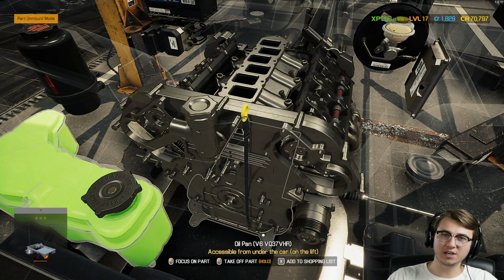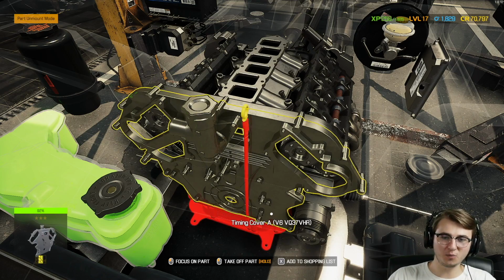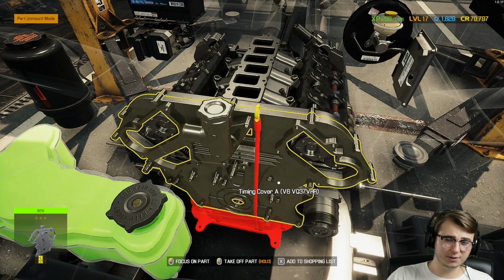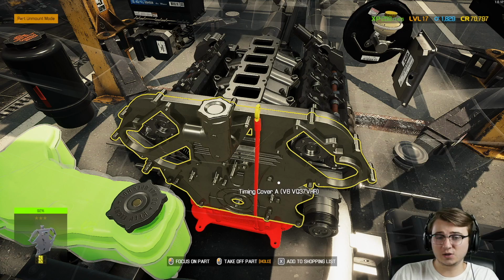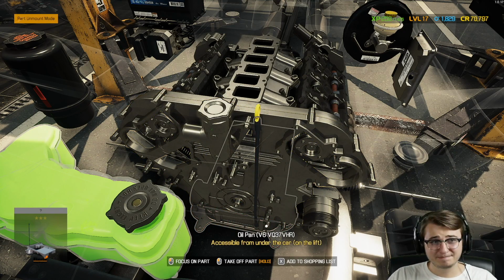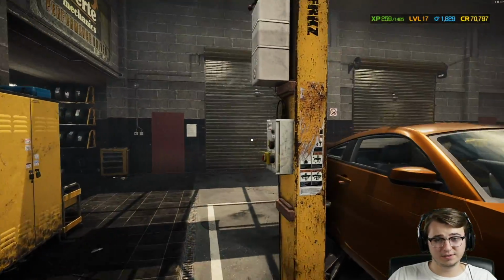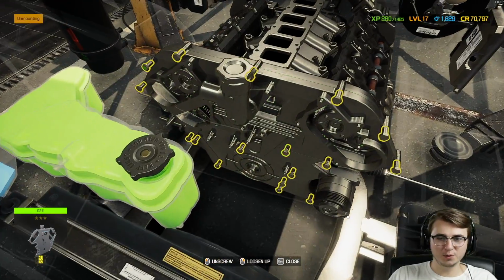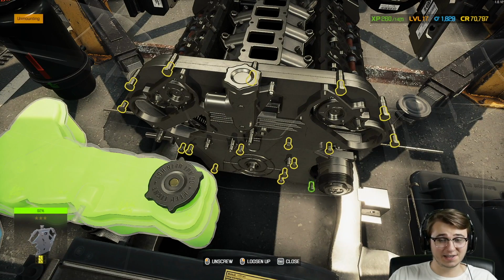Nissan 350Z owners, if you're out there, if you're watching this, how do you do it? I really want to know, how do you do it? You have to remove the oil pan to take off your timing cover? How does that make any sense? And it's not even just because of the oil pan, it's because the dipstick tube is in the way. I have no words for this. Honestly though, having to remove the oil pan, oh my God, that's a lot of bolts.